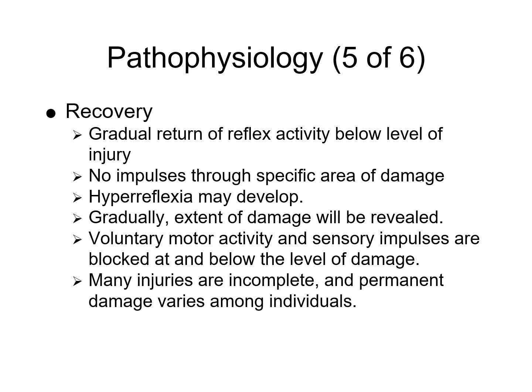Gradually, the extent of permanent damage is revealed. Voluntary motor activity and sensory impulses are blocked at the level of damage. Effects of permanent damage depend on the level at which the spinal cord trauma occurred. For example, cervical injuries would affect motor and sensory function in the arm, trunk, and legs, and respiratory function, sympathetic nervous system function T1 to L2, and sacral parasympathetic fibers.